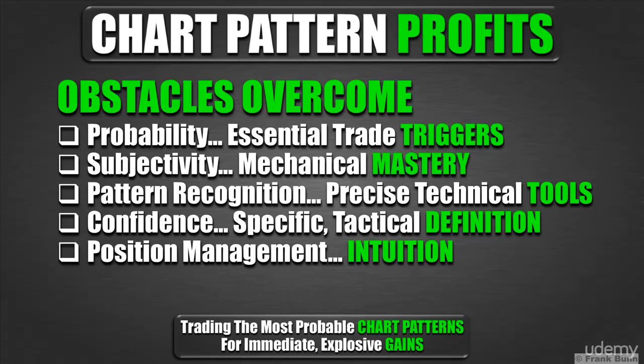Mechanical and structural specificity enables the trader to consistently pull the trigger and be right about the analysis most of the time. And lastly, position management. The use of intuition will be used to determine the severity of the breakout, to reduce risk, and proactively plan the best course of action.